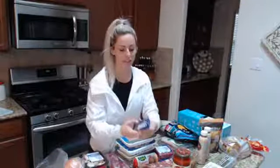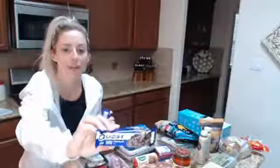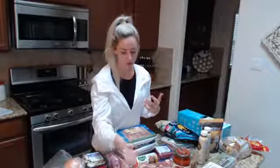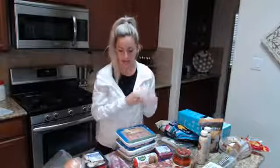I also really like these Quest bars. These are gluten-free as well, but I really like these on low carb day because they end up having like 4 grams net carbs, which is amazing. They taste really good. You can heat them up. It's kind of like a little fudgy snack. So that's the only flavor that the grocery store had.